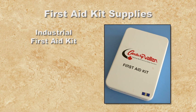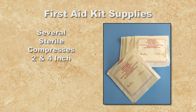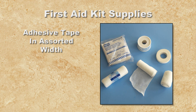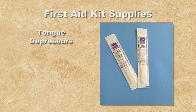The following are dressing supplies to include in your home first aid kit. A number of 2 and 4-inch sterile compresses. Gauze roller bandages, 1, 2, and 6-inch. Adhesive tape in assorted widths. Triangular bandages with 36-inch sides. Tongue depressors.